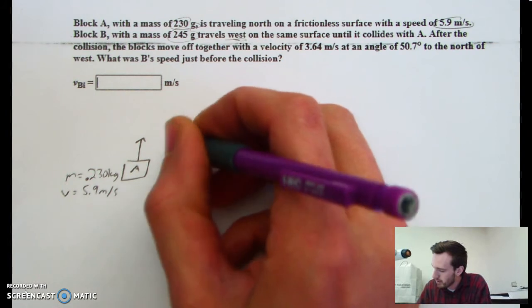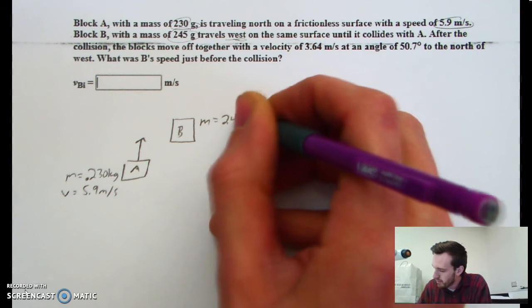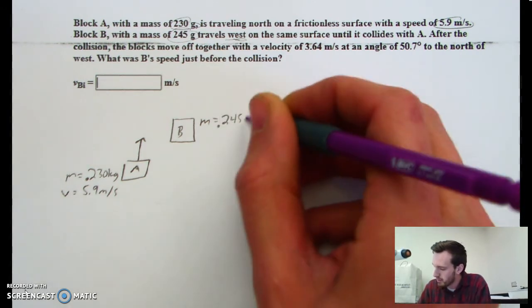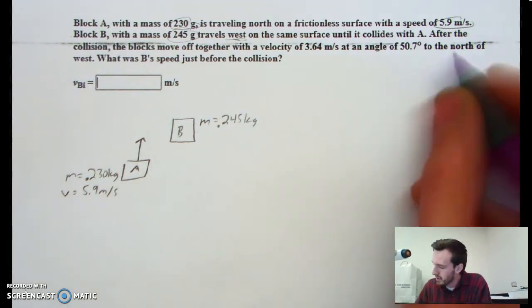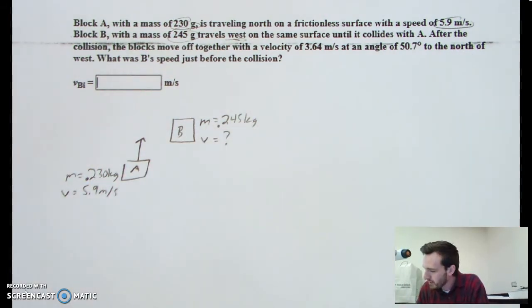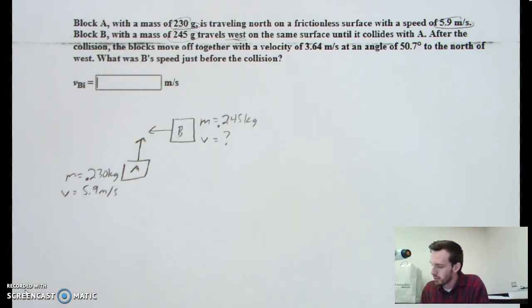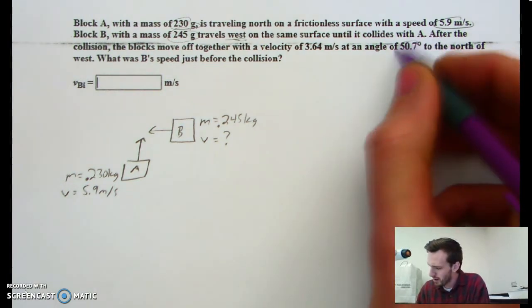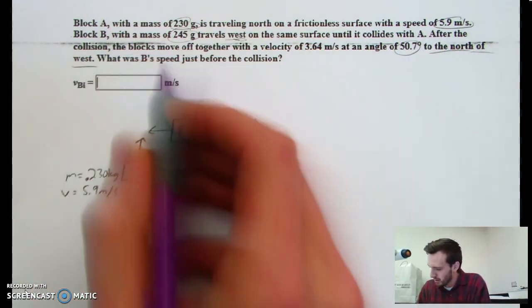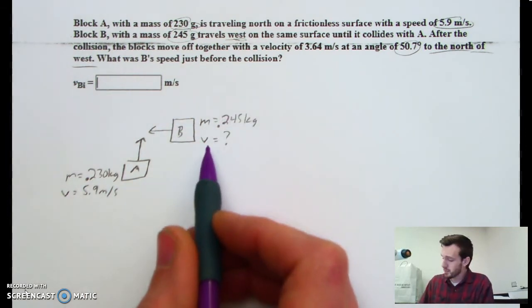So what I'm going to do here is draw block B over here. We know it has a mass of 245 grams, aka 0.245 kilograms. But it doesn't tell us the velocity of that block, and that's this problem: what is the velocity of that block? It's going to collide with block A, so I'll draw the vector. They're going to come together here. After the collision, the blocks move off together with a velocity of 3.64 meters per second at an angle of 50.7 degrees to the north of west. What was B's speed just before the collision? So we want to solve for the speed of block B here.